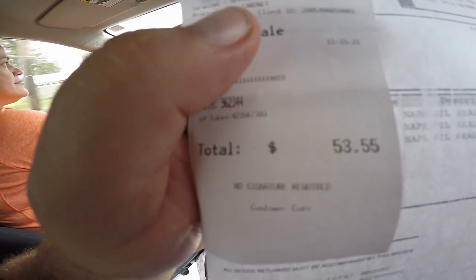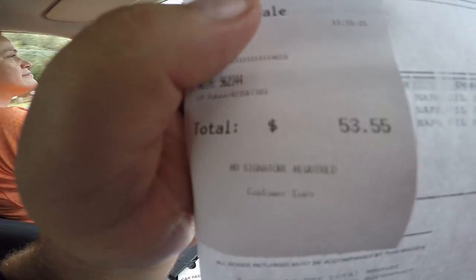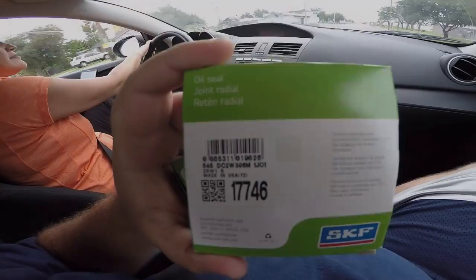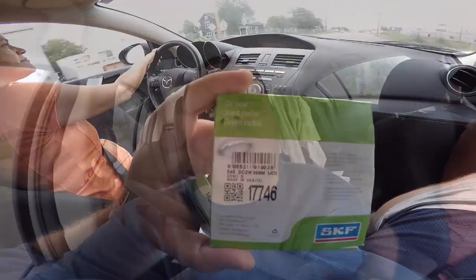Yowzers. So just 3 seals, $53. Kind of spendy. At least it looks like we have them though, even if they were expensive. I can't wait to get this show on the road, you know. This is getting really frustrating.